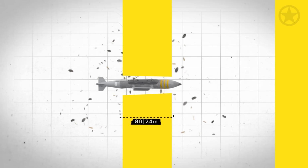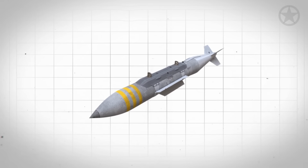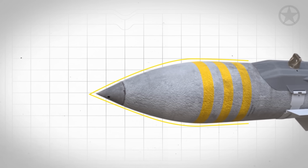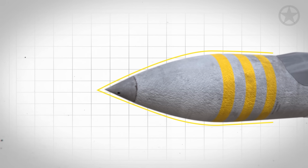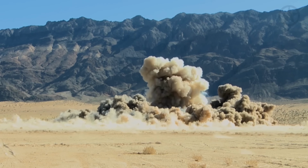What truly distinguishes the BLU-109 is its penetration capability. The bomb can punch through up to 8 feet of reinforced concrete, or burrow 20 feet into packed earth before detonation. This remarkable penetration is achieved through a hardened steel casing and specialized nose design that maintains structural integrity on impact. The weapon's programmable delay fuse proves crucial in underground engagements.